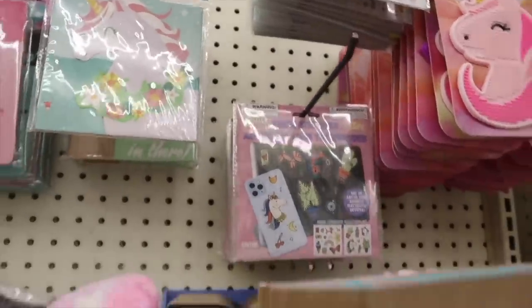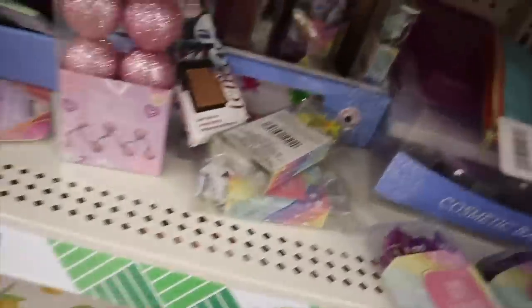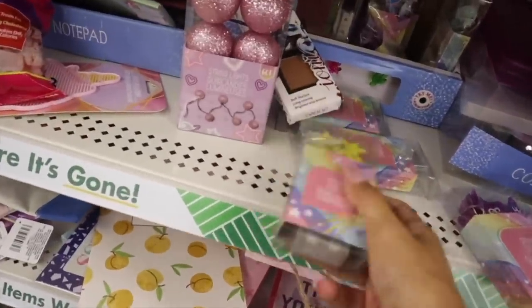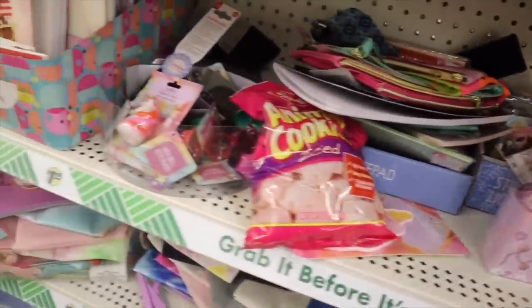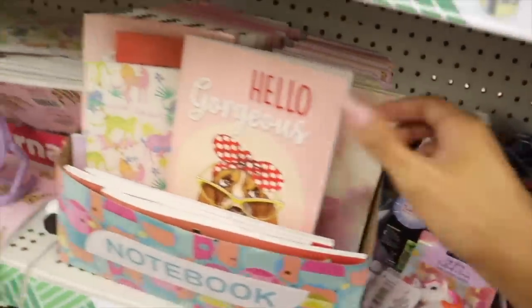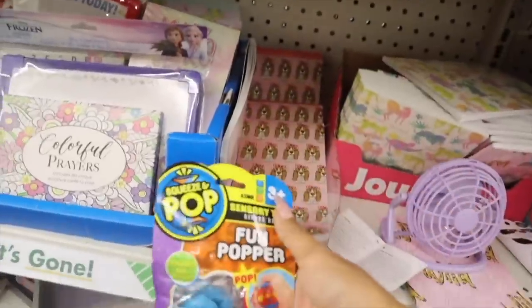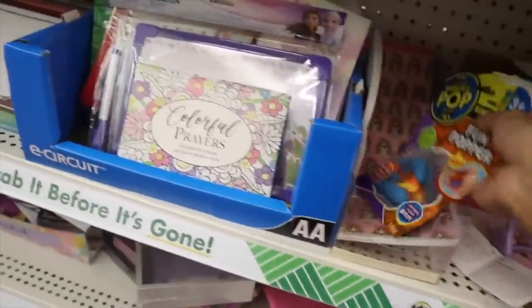Text stickers are always cute. And I love these lights, you guys. They usually bring in new ones. And this one is new with these stars. So yellow and orange. Oh my gosh, you guys, more fun poppers. That's so cool.